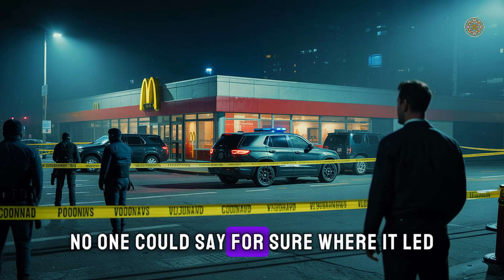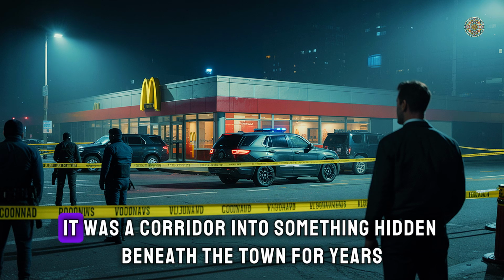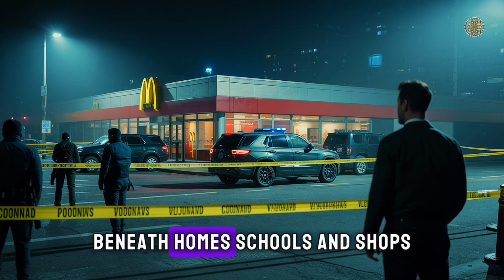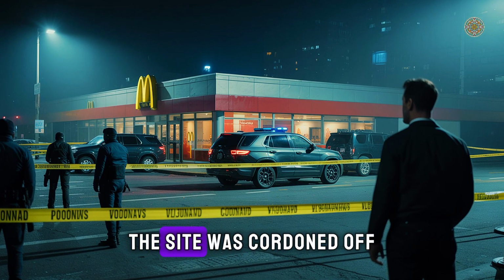No one could say for sure where it led, but its presence confirmed what the officers already feared. This wasn't just a tunnel. It was a corridor into something hidden beneath the town for years, beneath homes, schools, and shops. Federal agents arrived by dusk. The site was cordoned off.